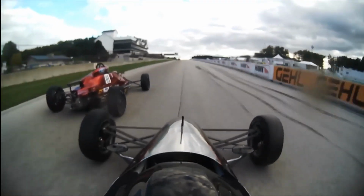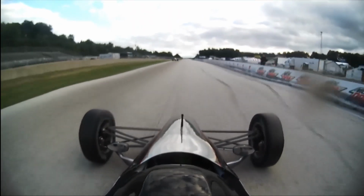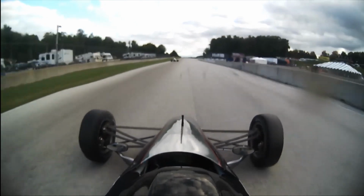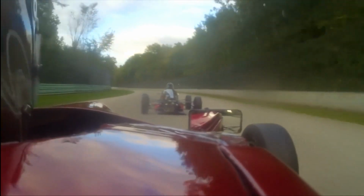Now this is pretty interesting. This is Couts trying to figure out what he's going to do on the last lap to really see what's going to happen. And they sized each other up, and there's a hill going to the start finish at Road America, so it could come down to engine power.